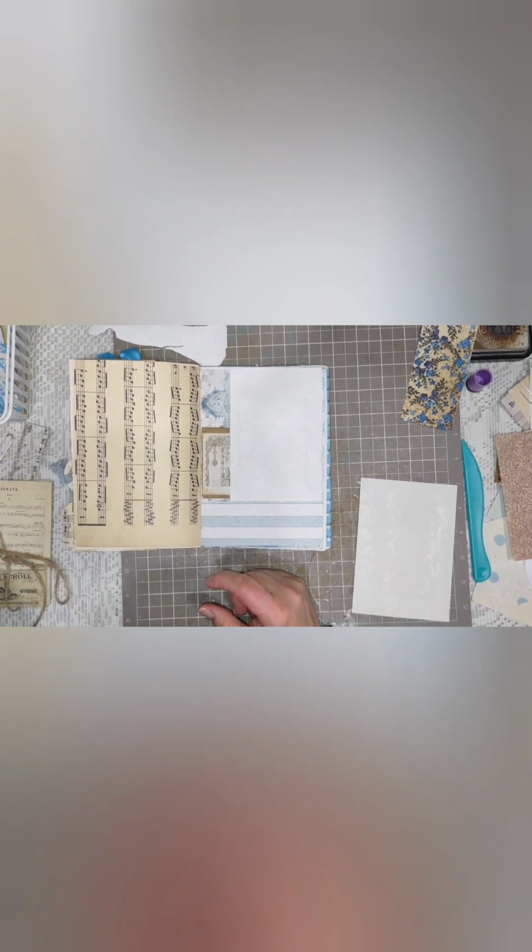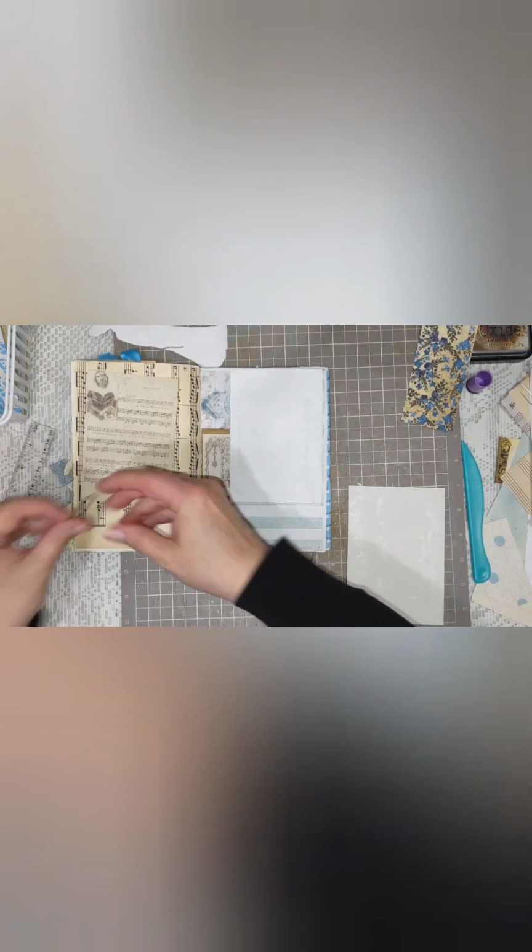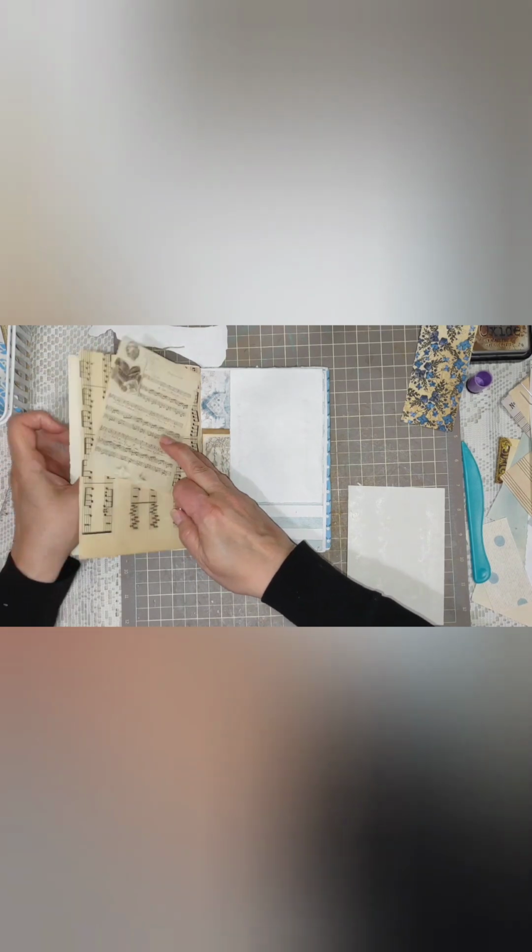I'm going to use that. I know what I'm going to do there. Oh, that goes up in there. Put it where it belongs. Same with that. Put it where it belongs. Oops. I have to fix it up better later. I'm keeping this out because I am going to be using it, but I'm just going to paper clip it here that way.